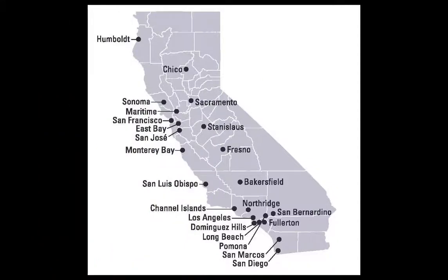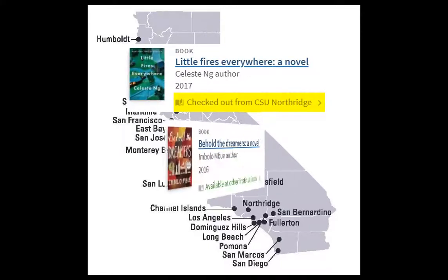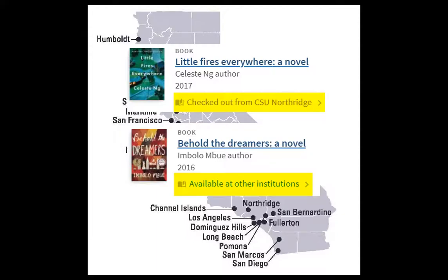CSU campuses are now connected and material can be shared between all 23 libraries. So if you need a book and someone already has it checked out, or if our library doesn't own a copy, we can get it from another CSU. Let me show you how.